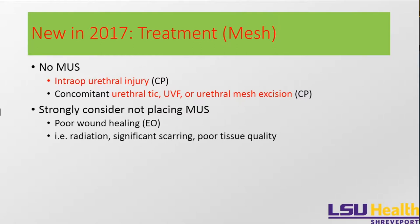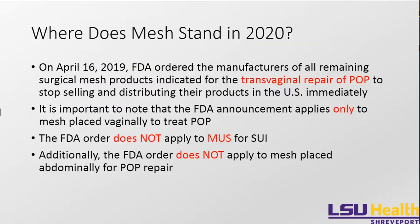And also, women who have a concomitant urethral diverticulectomy, urethrovaginal fistula repair, or urethral mesh excision should also not undergo concomitant midurethral sling placement. Both of these are clinical principles. In addition, the guidelines strongly suggest not placing a midurethral sling in women with poor wound healing, such as those with radiation, significant scarring from previous diverticulectomy or fistula surgery, and poor tissue quality. They don't make any comment about placing these types of midurethral slings in a staged fashion.